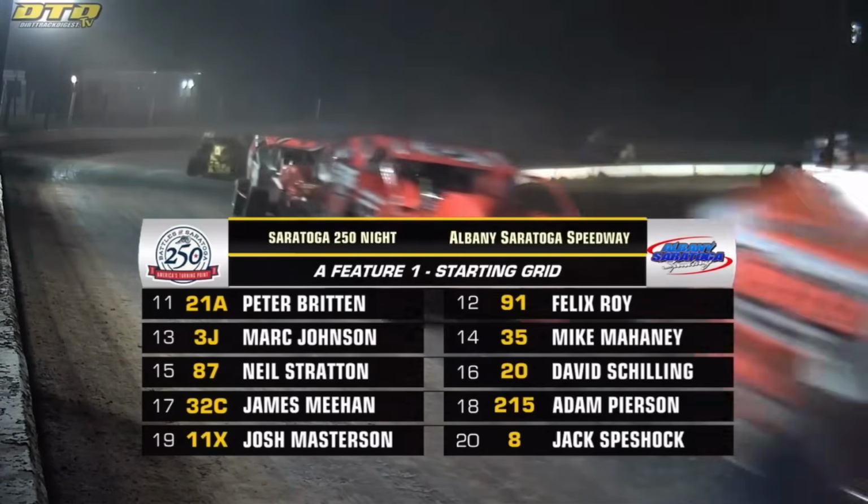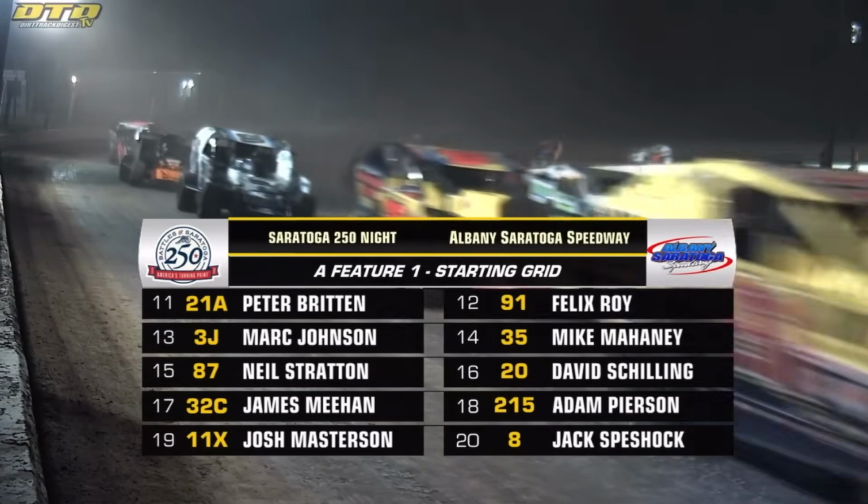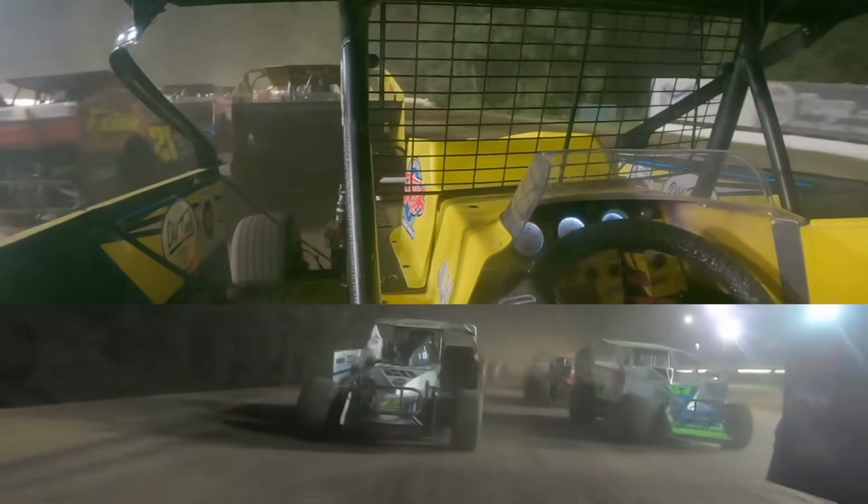Former champion, current high point man, 35 car. That's Mike Mahaney. He starts 14. We get ready to go. Green flag is out. On the inside, the second generation driver out of Argyle. That is Matt Depew, showing the way down here through turns 3 and 4. Depew going to bring him around to lead lap number 1. Depew, your leader after 1.